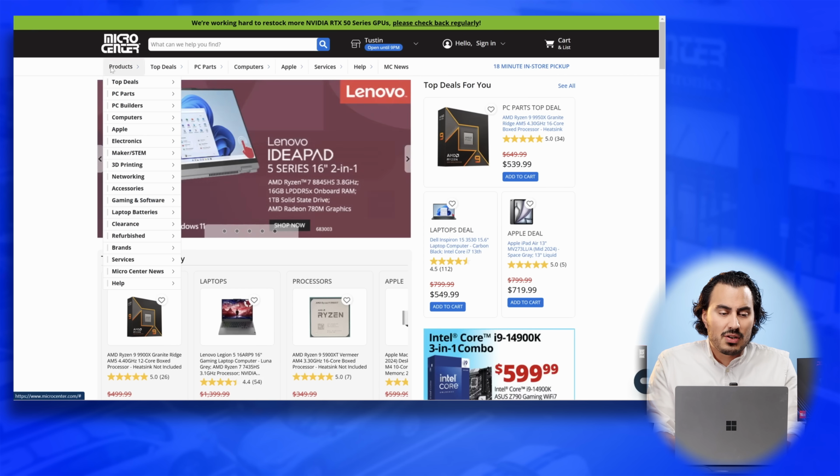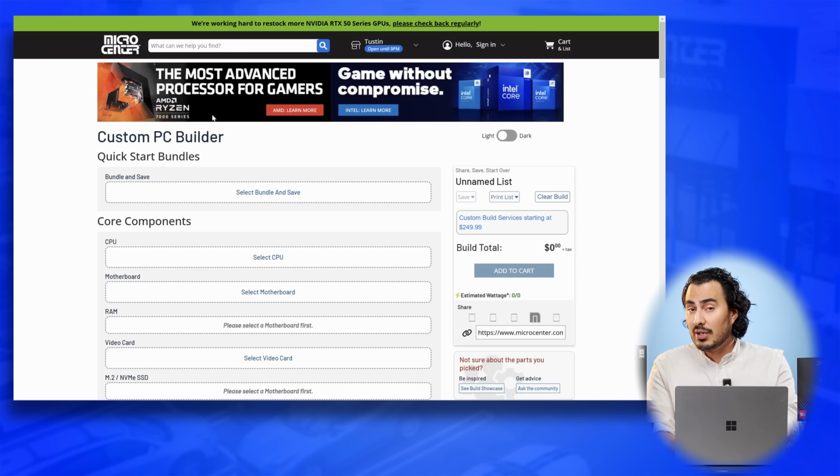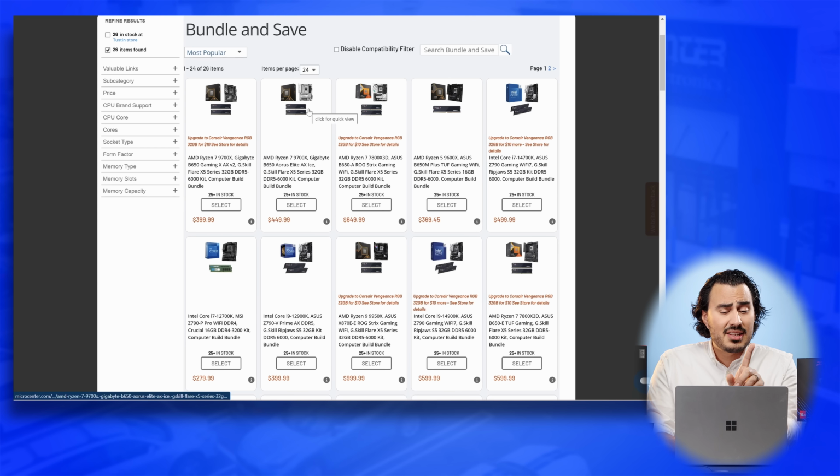So on the homepage, you can just go to Products, PC Builders, and then Custom PC Builder. Now, we don't have these cards live on our website yet, so we're just going to focus on some of the other parts, but let's see where we end up. Now, you can always start with our bundles, which is a great place to start if you're looking to pick a new PC build, because you get some really good savings there. Or you can just select your CPU, and then you can pick all of the compatible parts going down the list there. But I'm going to go with a bundle, and I have a CPU in mind that I want to go with.